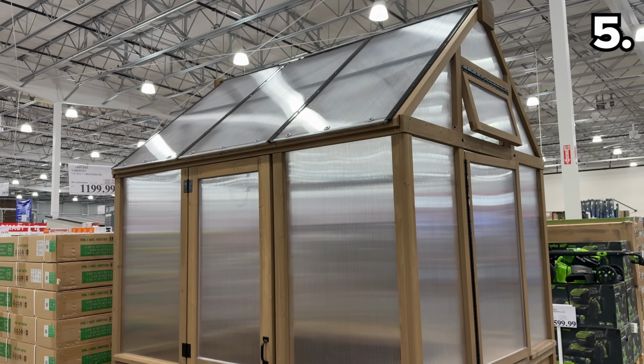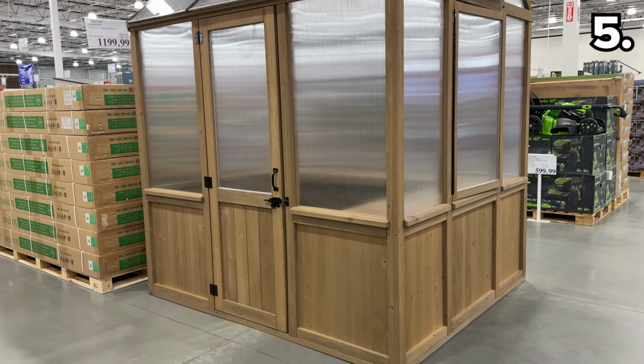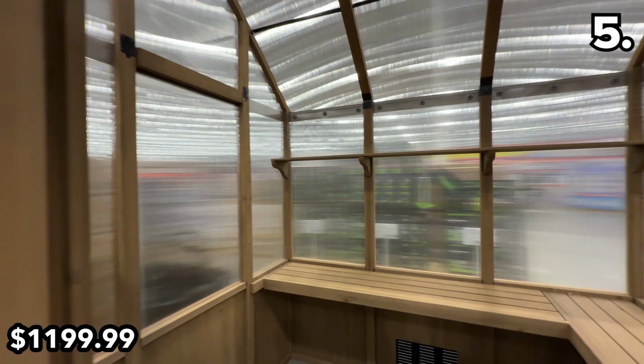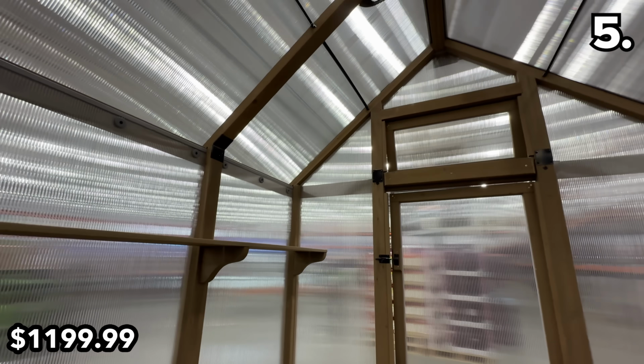If you'd prefer a greenhouse for your plants, this gigantic Yardistry greenhouse is $200 off and now down to $1,200. If you don't have plants but aren't on the best terms with your in-laws, this was big enough to double as a guest house, although I would at least offer them a fan.